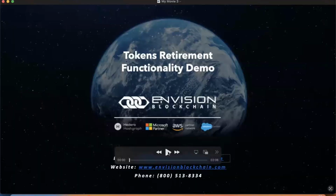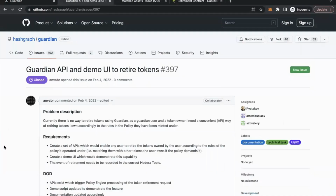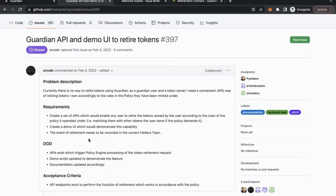In this, we are going to go over the retirement process. Which includes the 397 ticket, which is Guardian API and demo UI to retire tokens. Currently, there is no way to retire tokens using Guardian. As a Guardian user and a token owner, I need a convenient way of retiring tokens I own according to the rules in the policy they have been minted under.